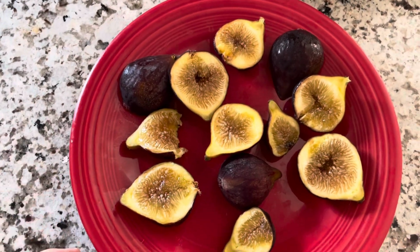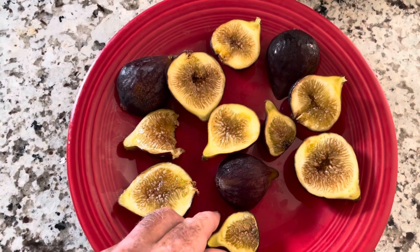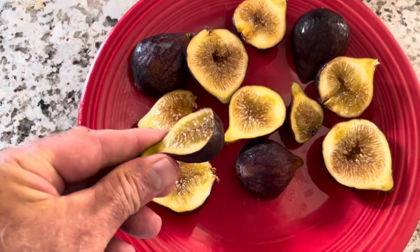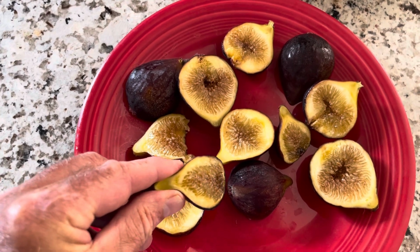I have to admit, taste-wise, this is a little bit better than Desert King. And if it turns out to be consistently prolific, and I don't know because this is the first year it's really been prolific, it could be something that's just phenomenal for us in ground. I'm really glad I have it in ground.